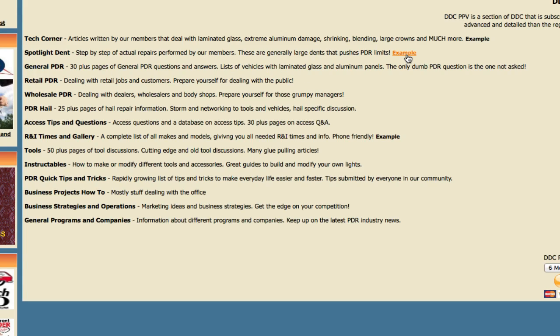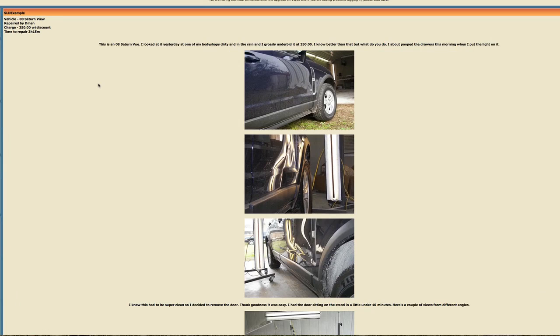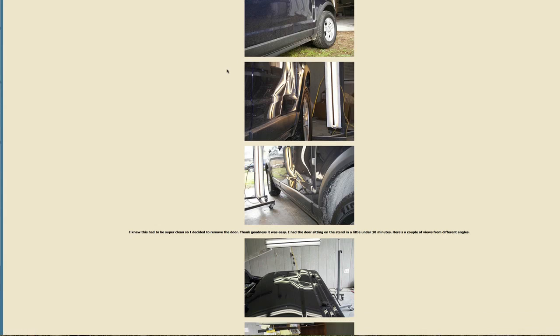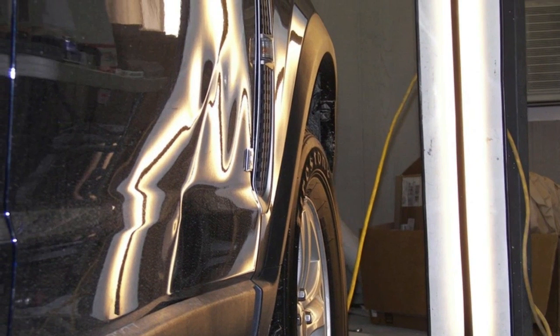Some awesome, really amazing dent repairs. Now this example here is actually done by Ricky Bain himself, who pretty much is in charge of DoorDing.com and runs it, with a couple other moderators and a lot of other help as well. But beyond that, there's a tutorial he put out that shows a really nasty dent.